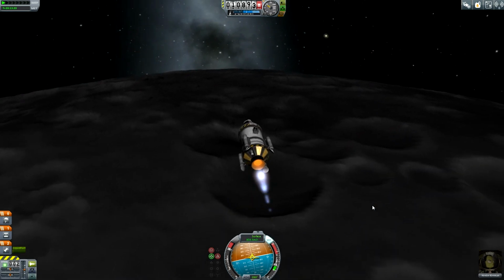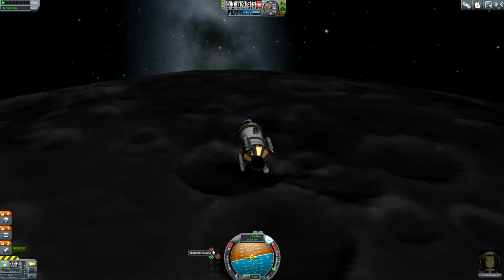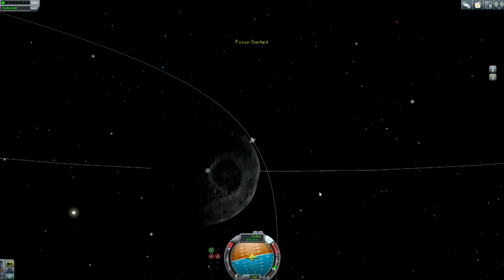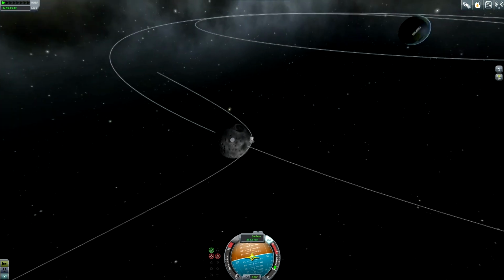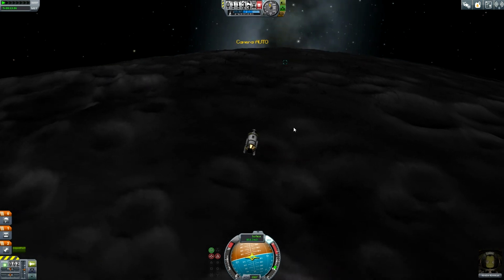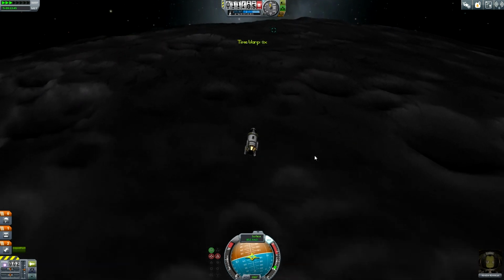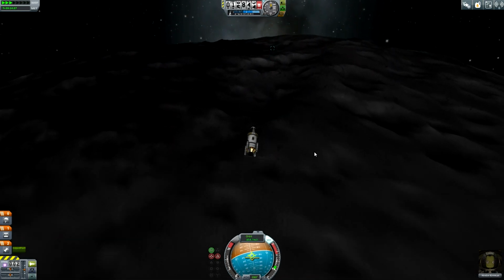Okay, we are out of fuel. We are now out of fuel, and now it's really an exciting moment, as we are on some kind of escape trajectory away from the moon. We will come across the landing site once again. Handler is smiling.